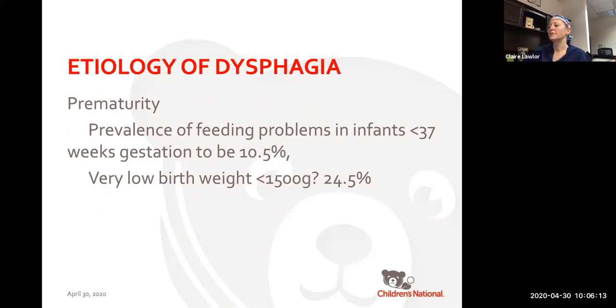So what causes dysphagia? Prematurity can certainly result in dysphagia. As we already talked, you got to be at least 34 weeks to even have a hope of feeding normally. Usually. So a large population-based cohort study found that the prevalence of feeding issues in children less than 37 weeks was about 10%. Obviously, that's higher than the incidence that we quoted before. Very low birth weight infants who are less than 1,500 grams, the incidence of dysphagia is as high as 24.5%.